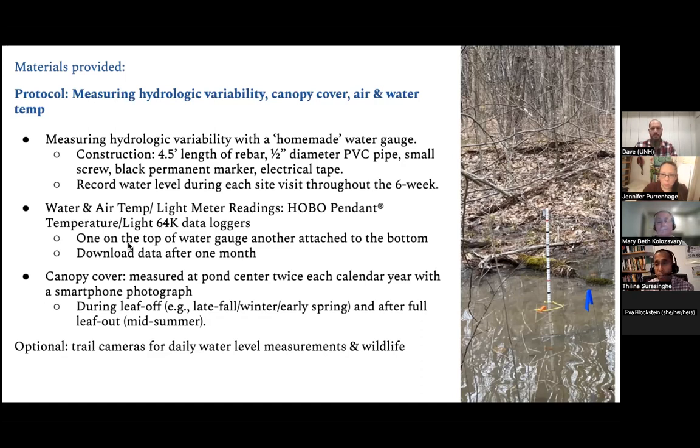And the optional part here, one more thing about canopy cover: make sure that you are using a tripod or some sort of way to stabilize your phone with a leveler, so that the canopy cover measurement, which is very sensitive to you holding the camera straight up, is accurate. So it's really important that you worry about the stability of the phone as you take the photographs, and also the proper height. We have described all of those in our protocol.